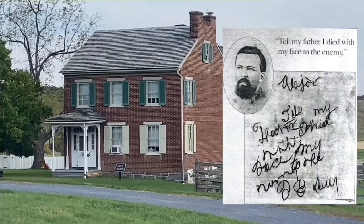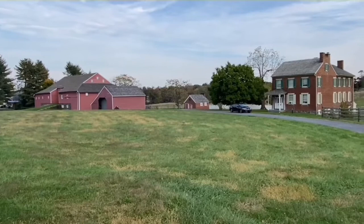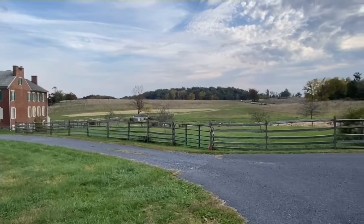Colonel Avery slowly dipped a small stick or some unknown pointed object in his own blood and scribbled with his left hand, "Major, tell my father I died with my face to the enemy." Just a few hours after scrawling that parchment, Avery passed away.